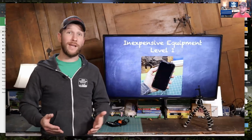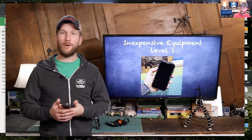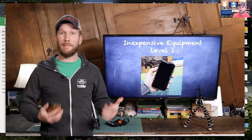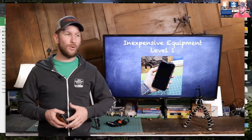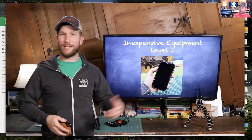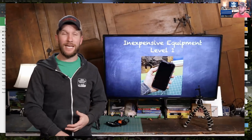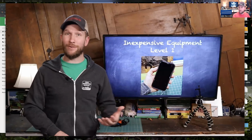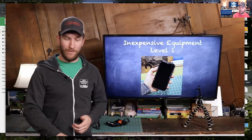So moving on, inexpensive equipment. Level 1 is just a smartphone. Smartphones do amazing things these days. They take amazing photographs. People have built car commercials, full-length movies, photo campaigns, all from iPhones, Droids, Google Pixel. Use a smartphone, use the benefits of modern technology, and it will make everything easier for you once you get past that initial hump of the learning curve.